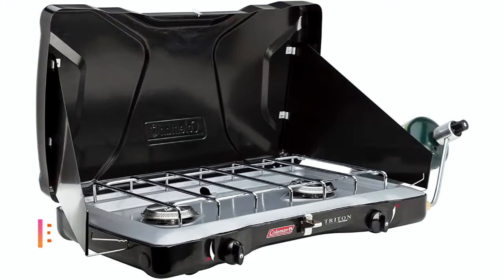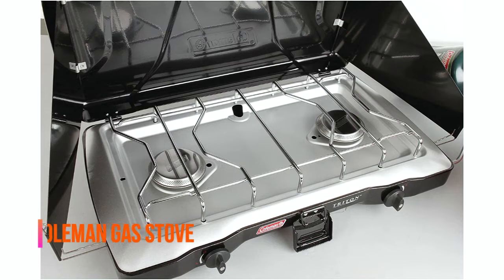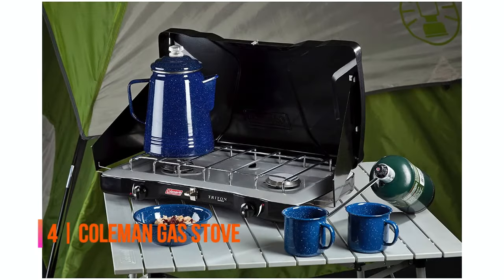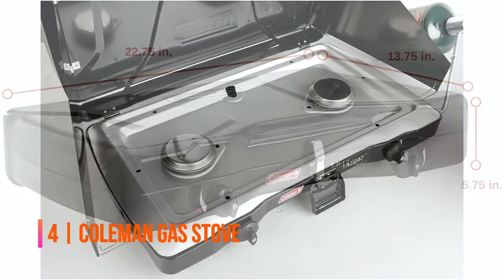At number 4, is the Coleman Gas Camping Stove. This Coleman Classic is a simple, functional stove available at a very reasonable price. It didn't blow us away in any one category, but it did perform steadily and predictably, an essential trait for any piece of camping gear.